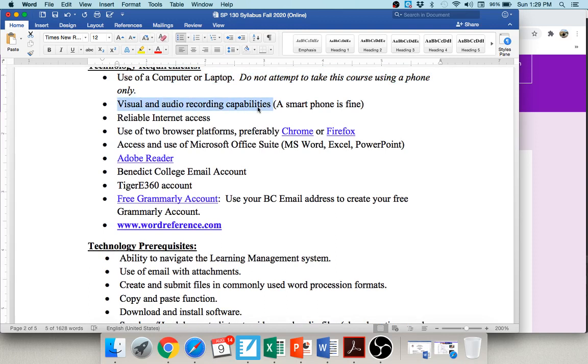We're going to use a program called Flipgrid, which is sort of similar to Snapchat, if you're familiar with Snapchat, and we'll be practicing your speaking skills that way. So it's just going to be helpful. If you have a smartphone, it'll come in handy for that. There's a Flipgrid app, and I'll tell you more about that in a moment.